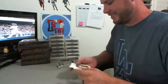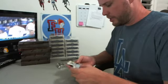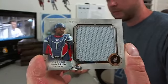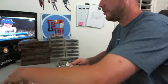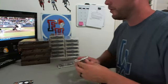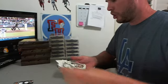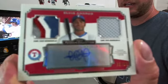Top left. Whoa. We've got a jumbo jersey. Carlos Santana, number to 50 for the Cleveland Indians. And Greeny 0529. Adam Jones, Orioles, 424. Here is your memorabilia auto. For the Texas Rangers, 28 out of 99, Elvis Andrus.